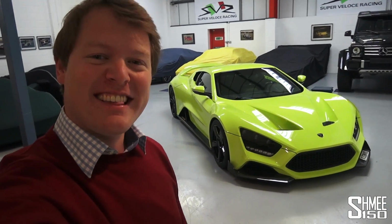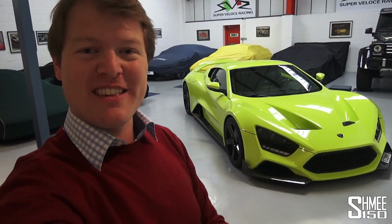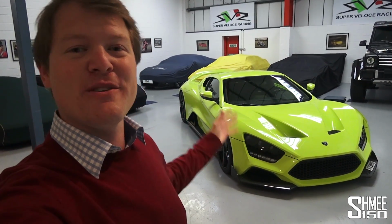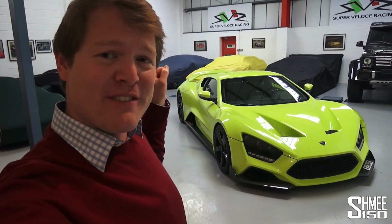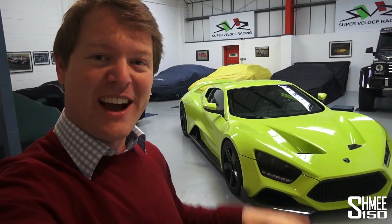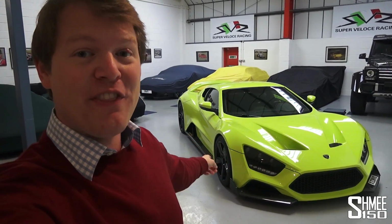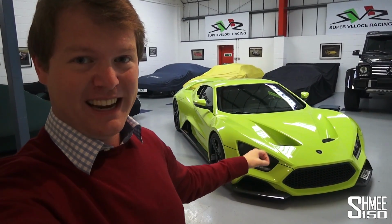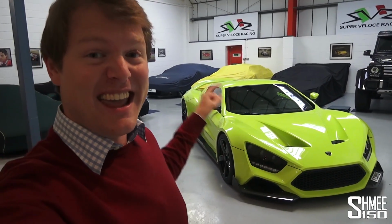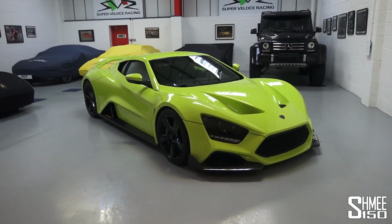Here we are then, and just take a look at this insane machine that is behind me. Everything about it is just crazy and screams drama. Now this is the new Zenvo TS-1 GT, and I'm going to be driving this very car quite shortly, but we're going to start off with a walk around so I can explain to you guys a bit about the car, talk about some of the features, the numbers, and this has nearly 1,200 horsepower. It costs £1.1 million, including taxes here in the UK.